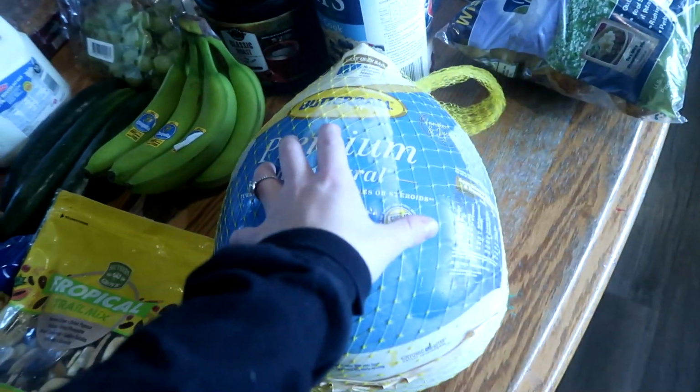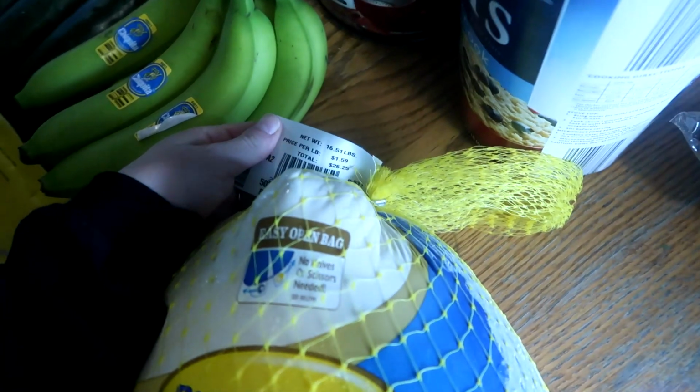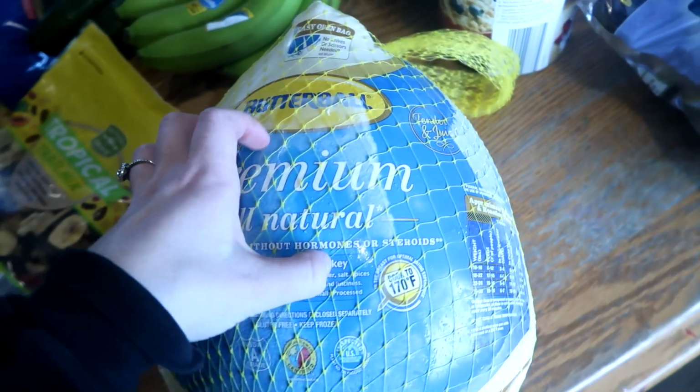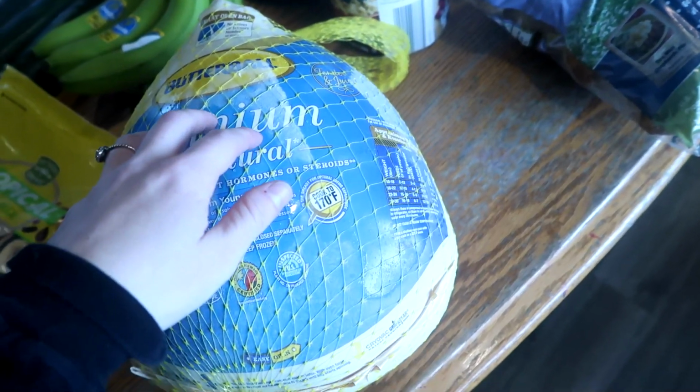I got a thing of turkey for Christmas dinner. These are 99 cents a pound right now, and I'm pretty sure this one is 16 pounds. Yep. So I paid $26 for this turkey, not too shabby. So this will be for Christmas dinner.